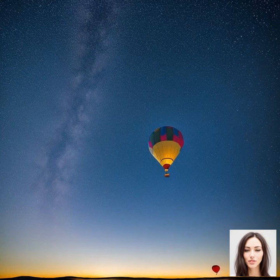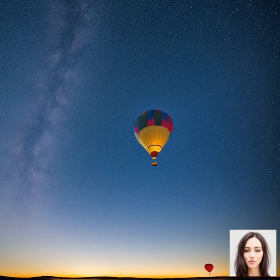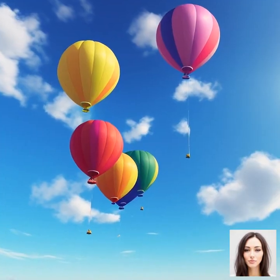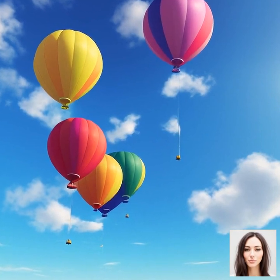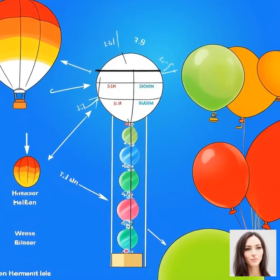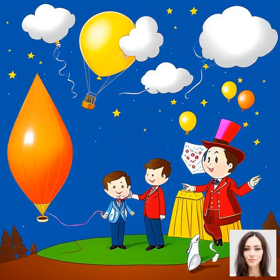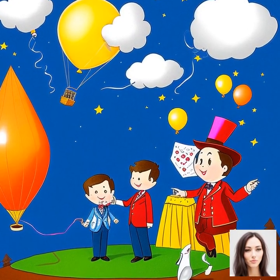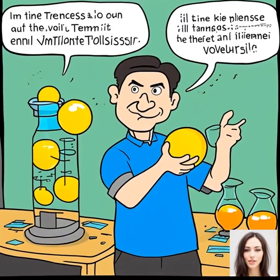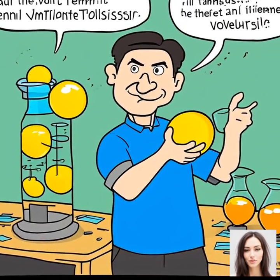The balloon will keep rising until it reaches a point where the density of the balloon matches the density of the surrounding air. At this point, the balloon will stay at a relatively constant altitude. Now, remember, we mentioned temperature. Well, if the temperature drops, like at night, or at very high altitudes, the helium inside the balloon will contract. When the helium contracts, the balloon becomes more dense and begins to descend.